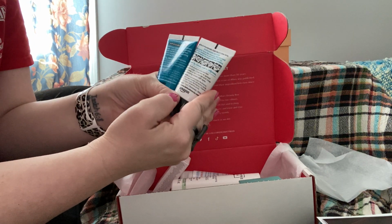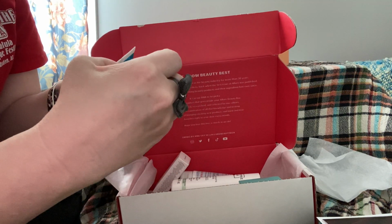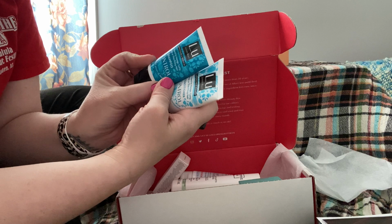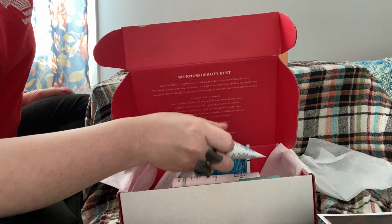That's really cool. It's available at Latin Us Beauty and at Amazon. I love some Amazon. That's where I get almost everything, depending. That's great. Impossible keratin. That will definitely go in my shop because I know people will like that.